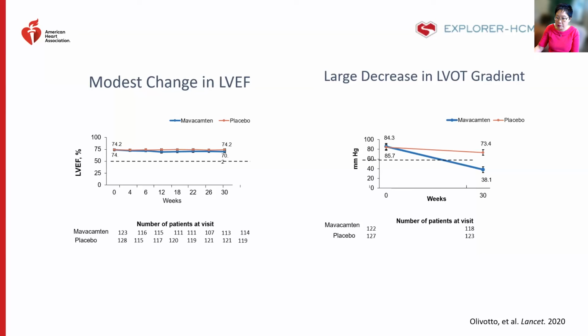So over about a 40 millimeter of mercury reduction in gradient was seen both at rest, with post-Valsalva, and with stress. So this is a substantial reduction in LVOT gradient, much more dramatic than has been seen with any other medical therapy, and almost on par with what is seen with invasive septal reduction therapy. But one thing to keep in mind is that some patients, about 7% in the trials, have had a more dramatic but reversible decrease in left ventricular ejection fraction, where it fell below the predefined cutoff of 50%, resulting in temporary cessation of study drug and or dose reduction.